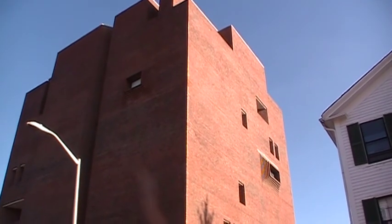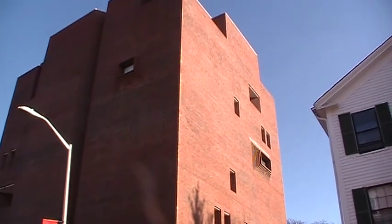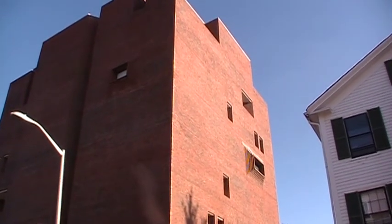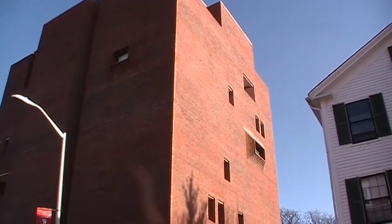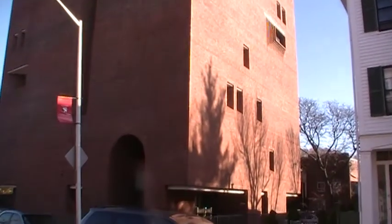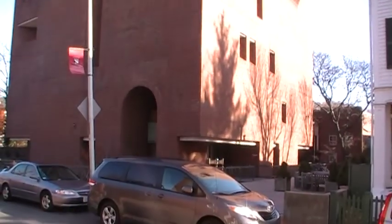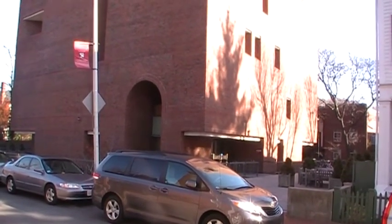This is the other side of the Larson Hall. One side is shadowy, the other side is sunny. Larson Hall. This is a tall building. And as I already said, it is situated on Appian Way. The address is 14 Appian Way.